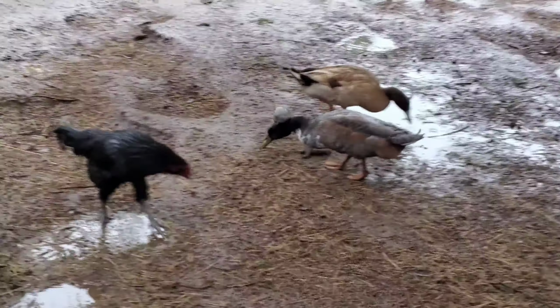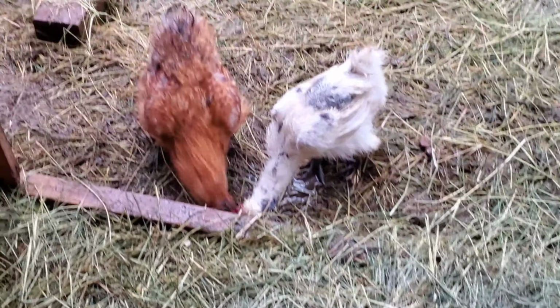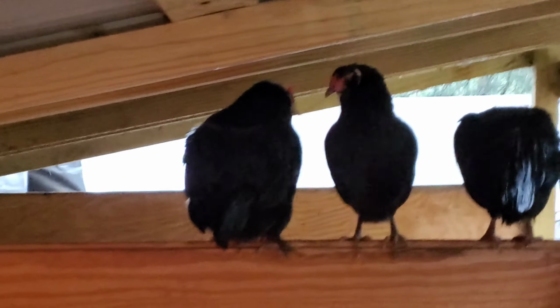The ducks love it. Smart chickens are in here. Huh? Yeah? You smart chicken? Even though you're still kind of wet. But you're not as wet as they are. But not so smart silkies who are in the rain. The other chickens that are smart stay inside the shed.